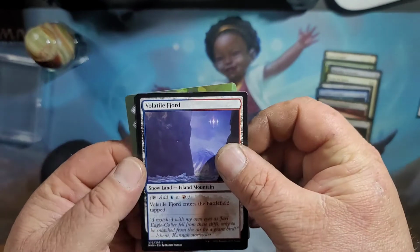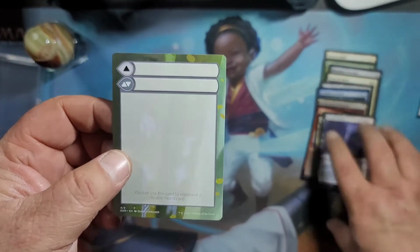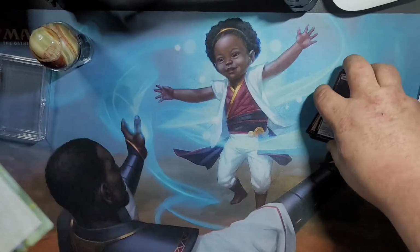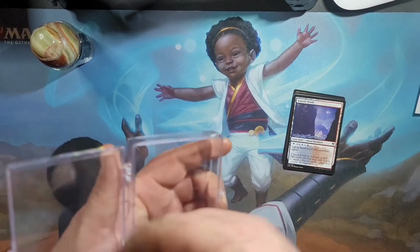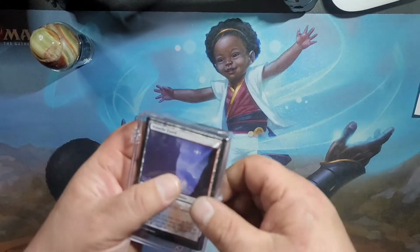Alright. Valtel Ford. And a token for the lovely artwork in the tokens. Alright. I will put that there. These will go into this little box until the giveaway has ceased.